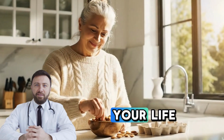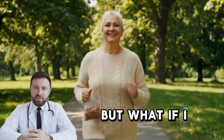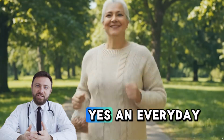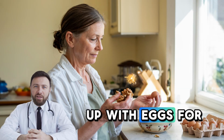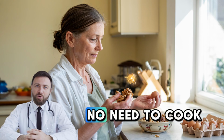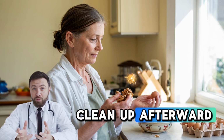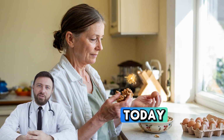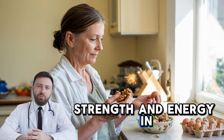You've been told all your life that eggs are the best source of protein out there. But what if I told you there's a simple nut, yes, an everyday, budget-friendly nut that not only keeps up with eggs for building muscle, but actually does better for folks over 60? No need to cook it, no worries about cholesterol, and no cleanup afterward. If you're watching this today, it could be the smartest move you've made for your strength and energy in years.